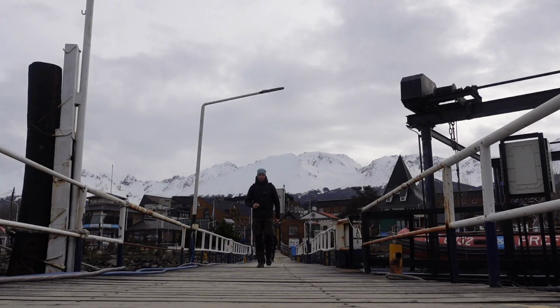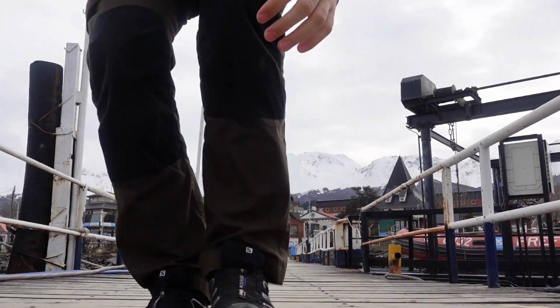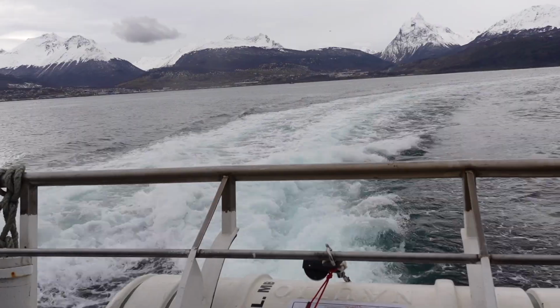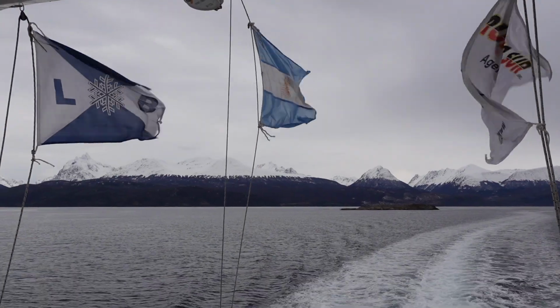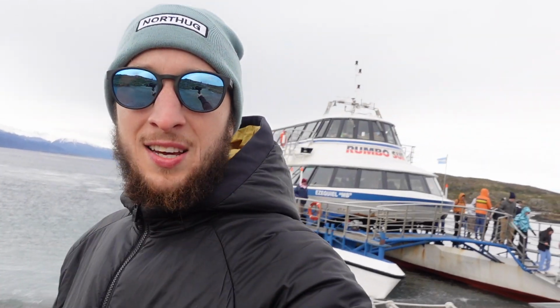There is one tourist attraction you for sure don't want to miss, a cruise to the Beagle Channel, and this is exactly what we are going to do right now. There is the catamaran for a tour through the Beagle Channel. During this trip, you'll also stop at an island for a short trip.